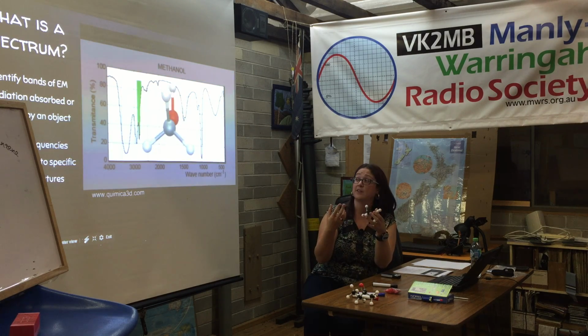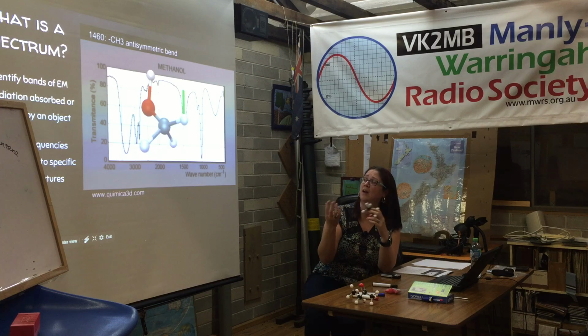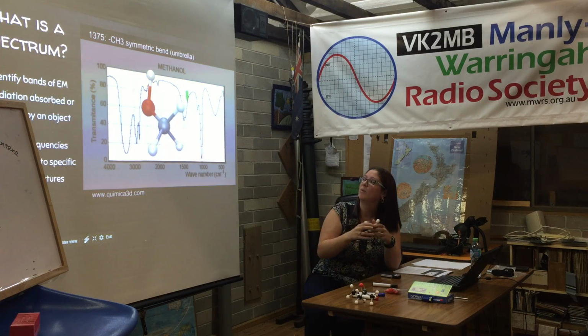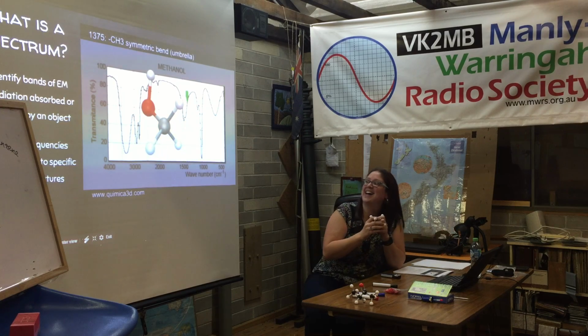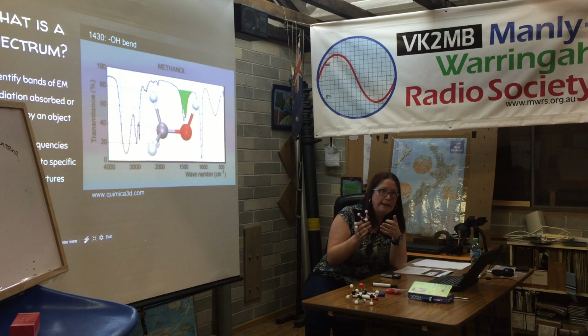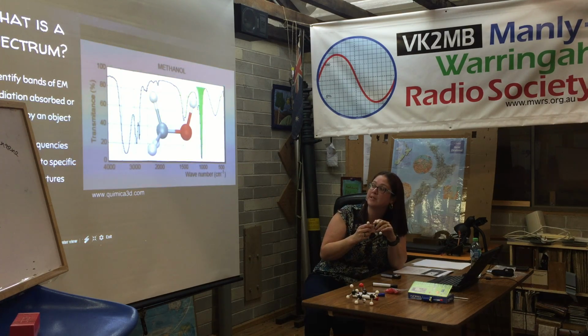We can trigger these vibrations by introducing photons with the right kind of energy. And there are all these different kinds of motions that you look a bit of a fool demonstrating. The umbrella one is particularly good. Oh no, I'm getting it wrong. There we go. Bending. I was doing symmetric stretch. So you've got all these different kinds of stretches and bends and wags and all sorts of motions that the molecule can undergo. And in the background you have an example of an infrared spectrum.